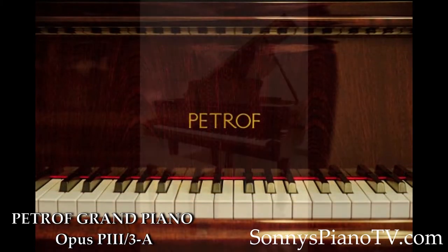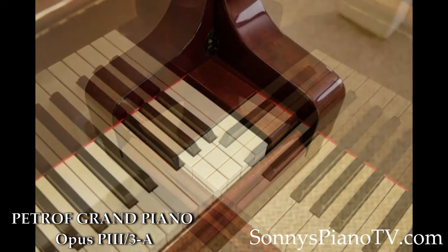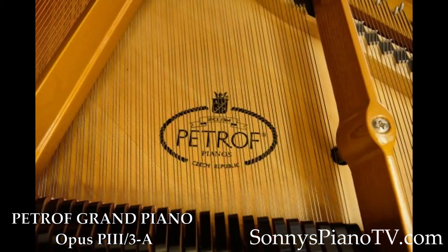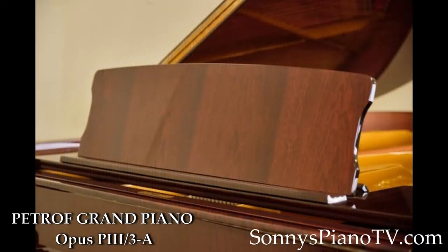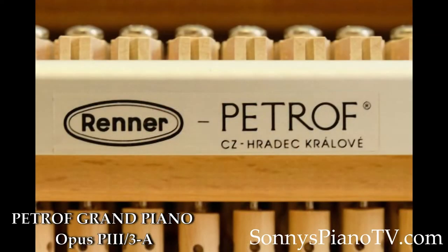It has a Renner action in it. Renner is what the Steinway-Hamburg factory uses in their actions, and also Bösendorfer uses the Renner action. And I believe Bechstein. And it's a really high-end European, German-made action and hammers. This is my first Petrof. So hello, Petrof. And magnificent instrument.